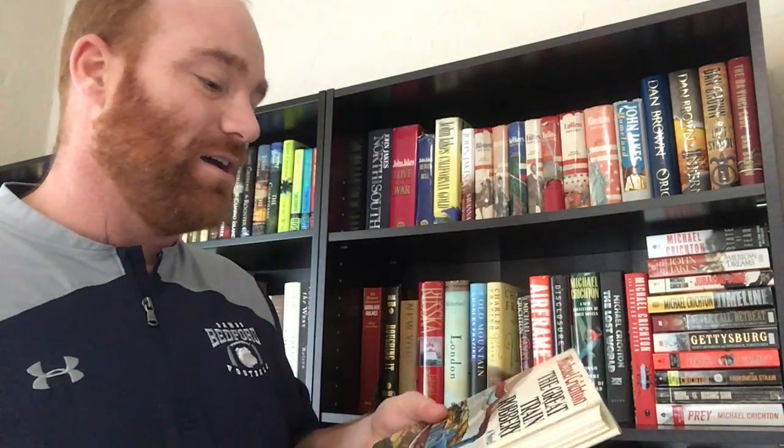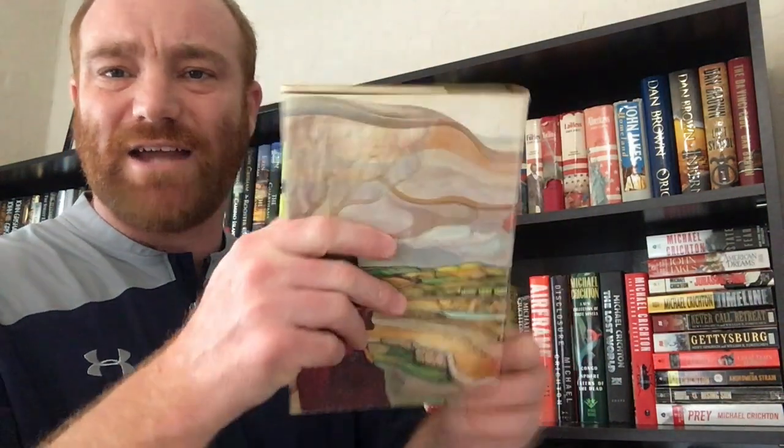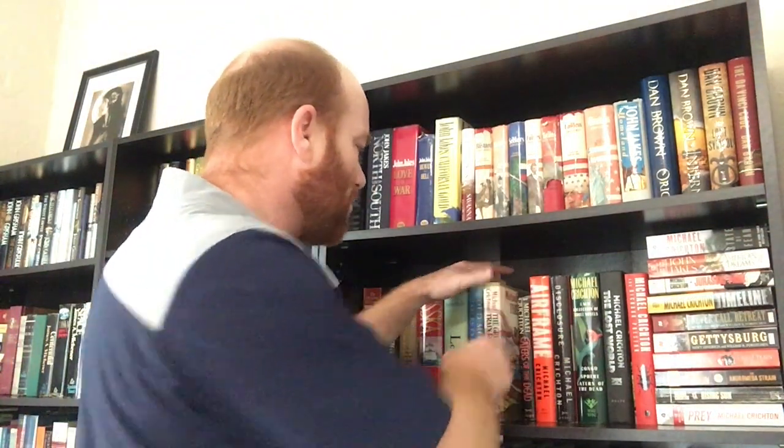But this is The Great Train Robbery. And this is supposed to be one of his better books. Now, I tried reading this, and I have not been able to get through it. This is one of the only Michael Crichton books that I did not enjoy, and maybe I just need to come back to it. Maybe it was my frame of mind when I tried to read it. Let's see. This is from Alfred A. Knopf out of New York, and it's 1975. I've got a couple copies of this in here, but that is one of the only two books that I couldn't get through.